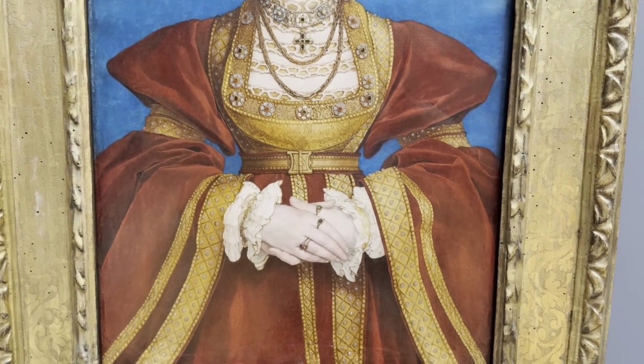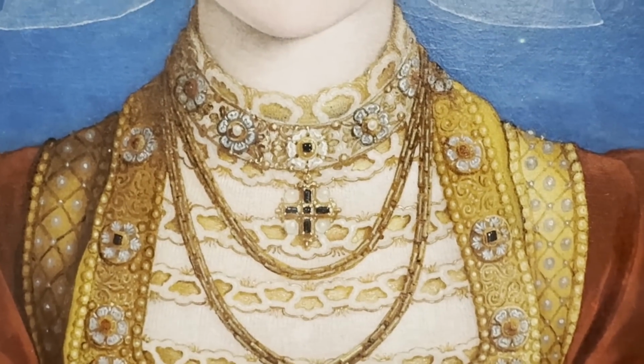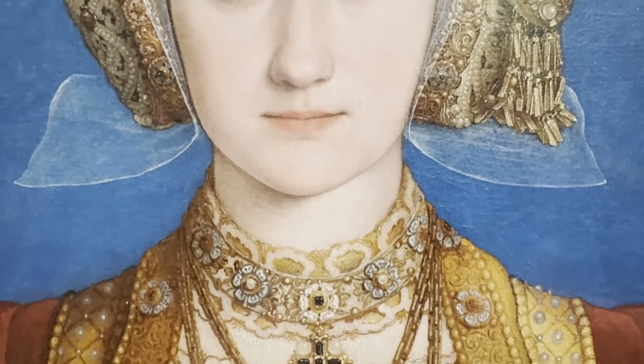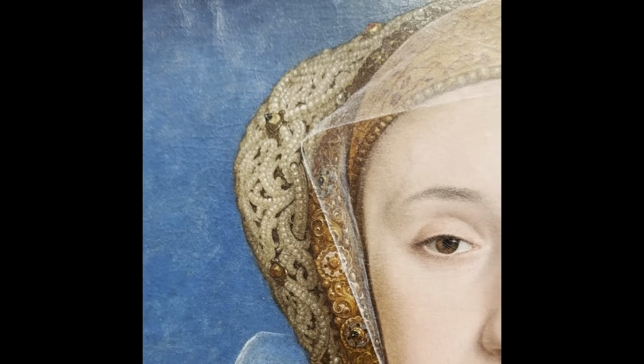Oh, wow. There's just so much detail. There's kind of layers of fabric. I'm not quite sure what fabric it is. Oh, and her eyes, brown eyes. Just a beautiful warm complexion. Oh, that is just stunning. I just love that headdress. It's so beautiful. But it says something on it.